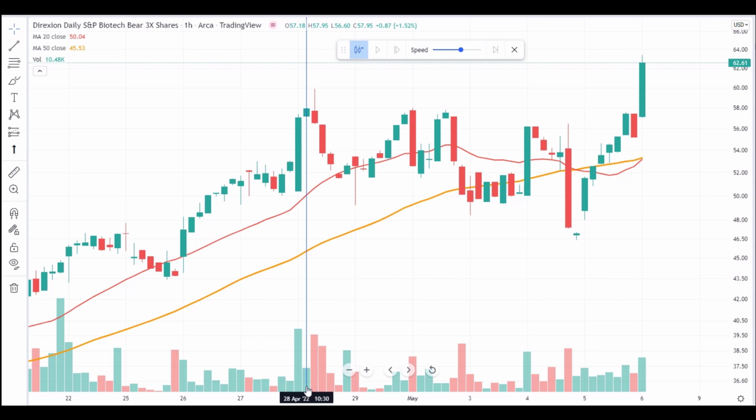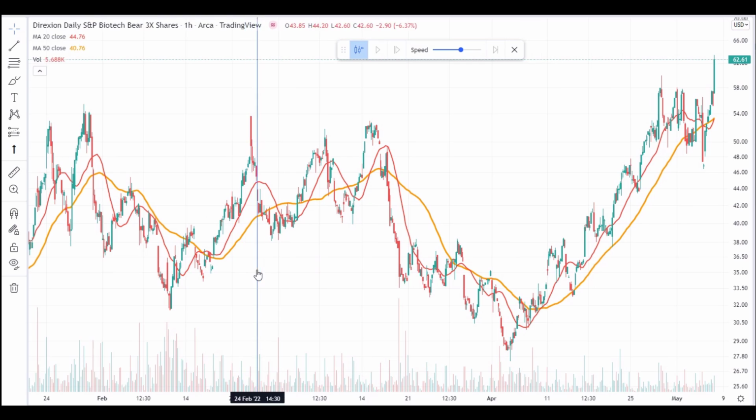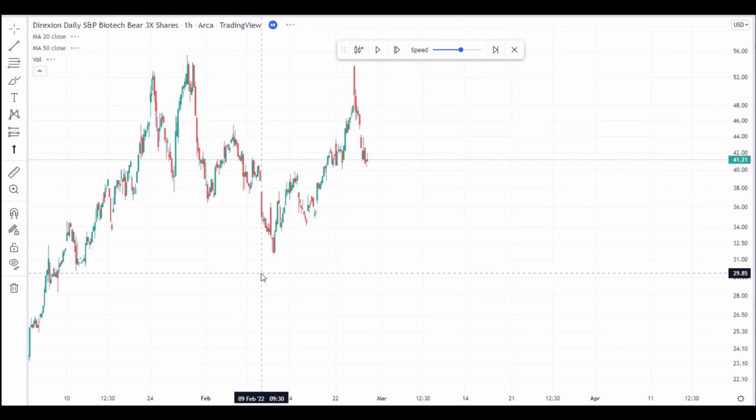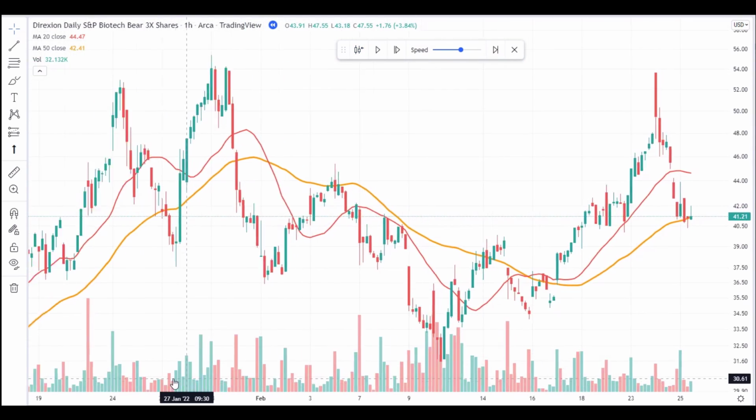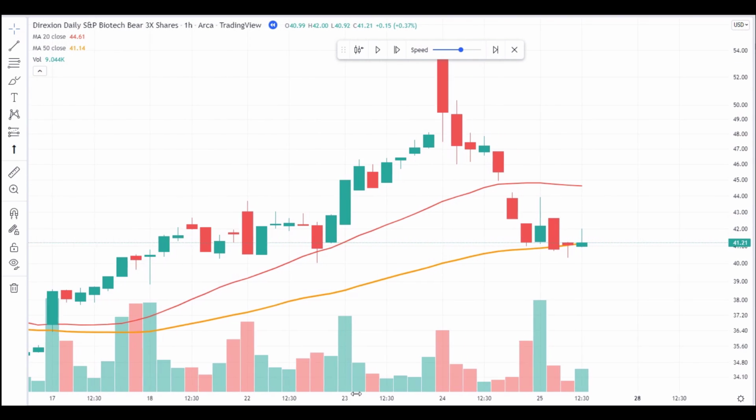So what I like to do is just randomly go back in time and say, you know what, this is the moment. So it goes to that moment and it now gives you the ability to play the price action.